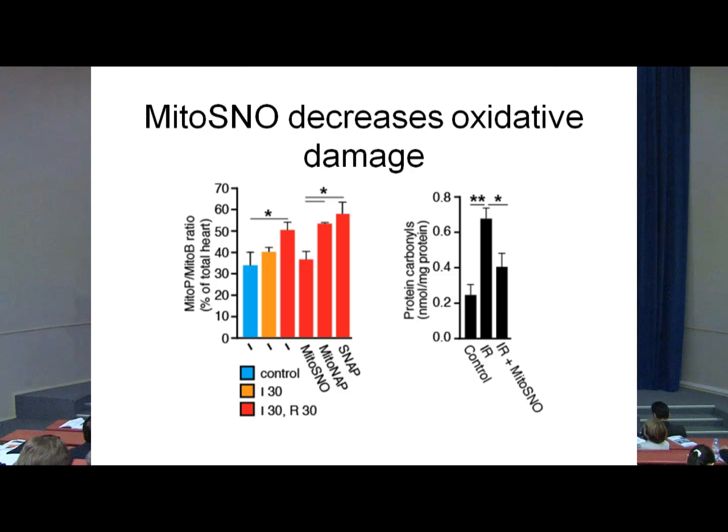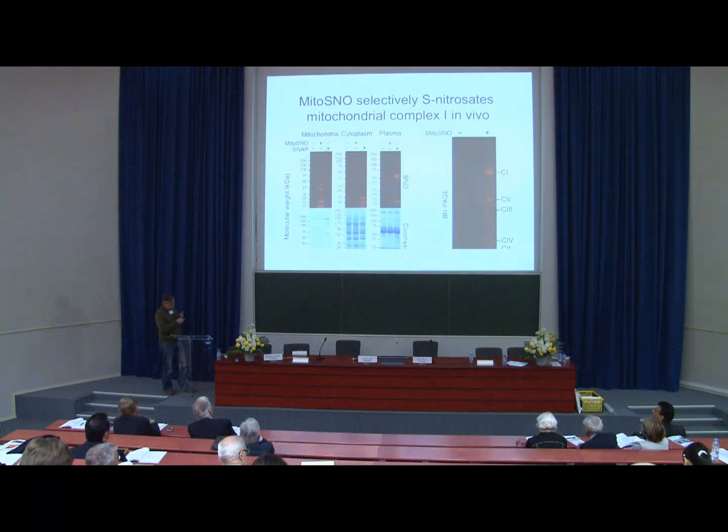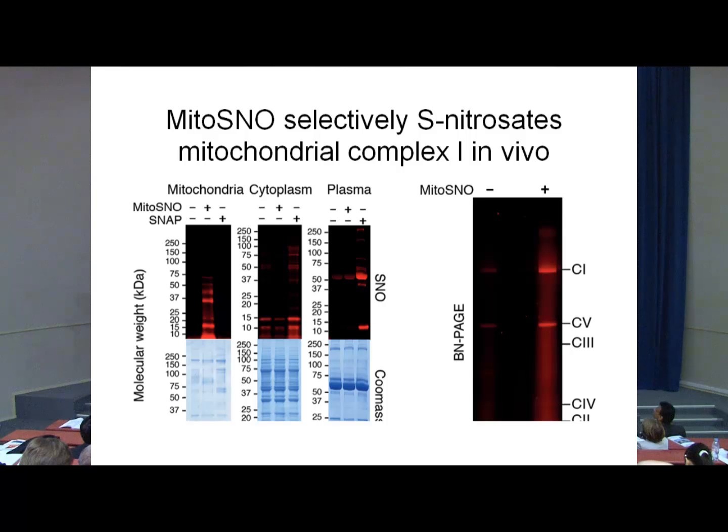So, can we understand more about how that's actually having its effects? Now, there are lots of ways that nitric oxide donors could intervene, but what we found was that it wasn't through any of the normal NO effects. I won't go through the data, but we could show there was no effect on hemodynamics. There was also no effect if we knocked out the normal NO signaling pathway by knocking out protein kinase G. So for those and many other reasons, we are as confident as we can be that the mechanism is due to S-nitrosation.